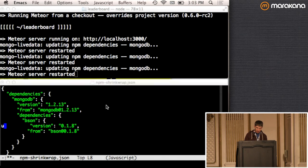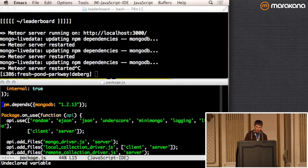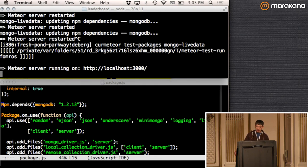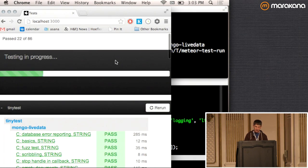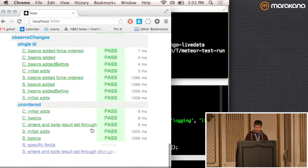So let's continue to look at this package. We have a test framework that lets us look at package testing. So I want to do meteor test-packages, and let's say that I'm interested in this Mongo Live Data package that I'm running. So test-packages spins up an application, and this is actually running a test suite that covers the behavior of that package. And so now on localhost 3000, I actually see the regression test suite for that particular version of the Live Data package. And as tests run, I can see that they pass.